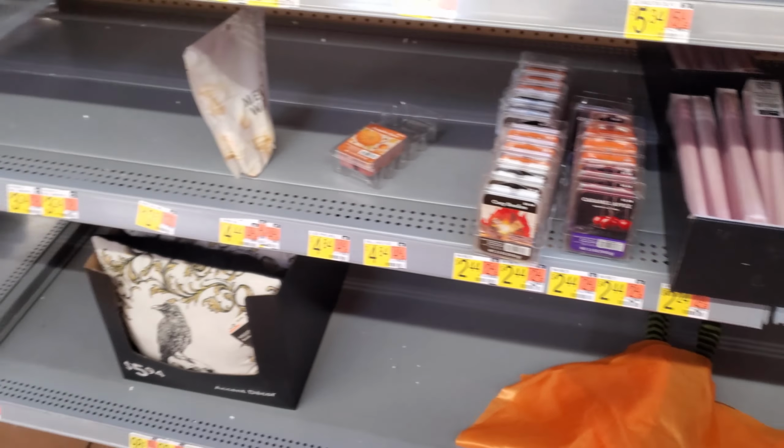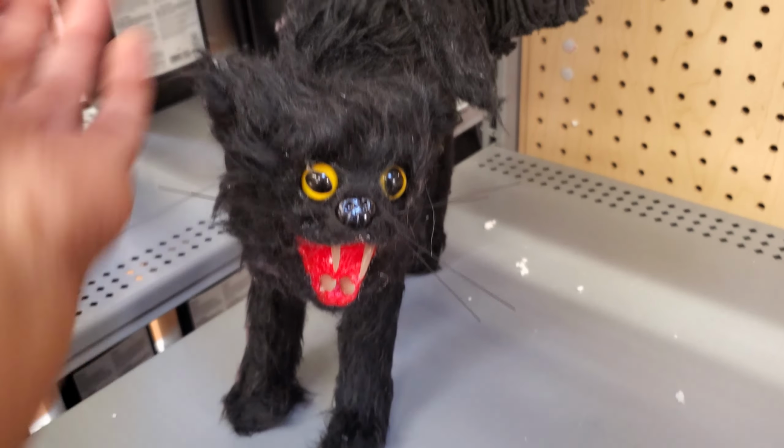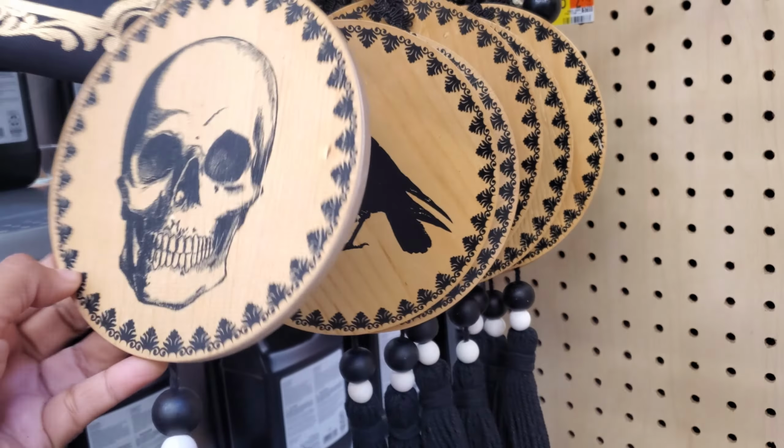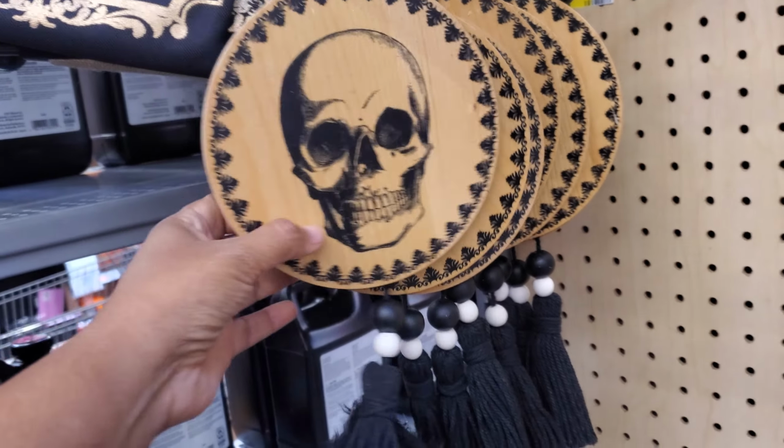Okay, some candles, and the rabbit cat. Do you guys want that? These are kind of cool. These are $2.98. It has a little tassel. Those are kind of cool. What do you guys think?